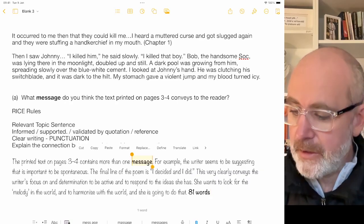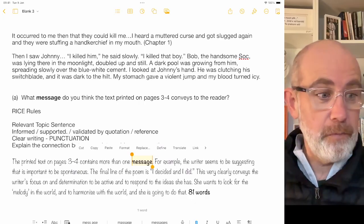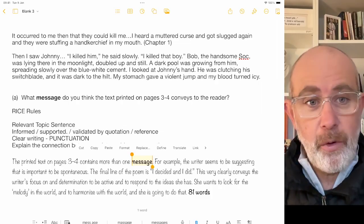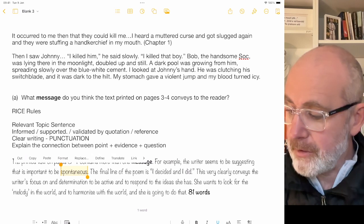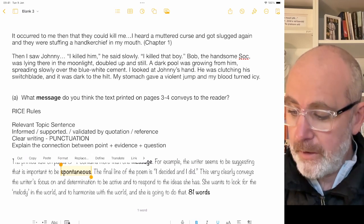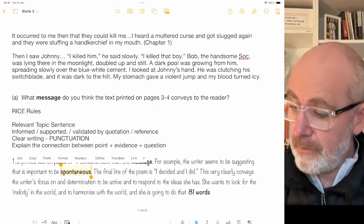So we have message there, and then we have, this idea came up from a student in the class I was doing last week. Seems to be suggesting it is important to be spontaneous. That's a great use of vocabulary. Any examiner is going to be happy with that use of vocabulary. Then you've got your quote, I decided and I did. And now you've got your explanation. So you've got your point.